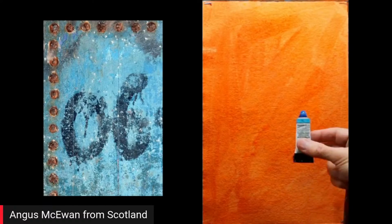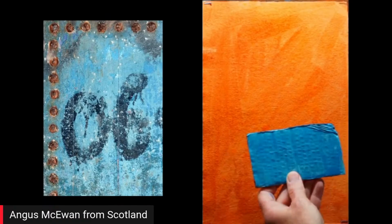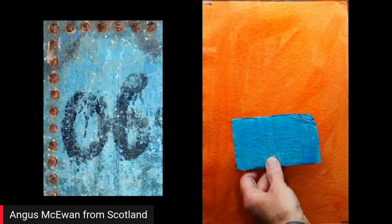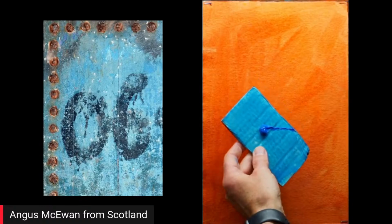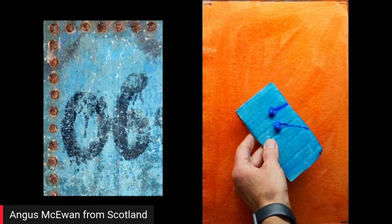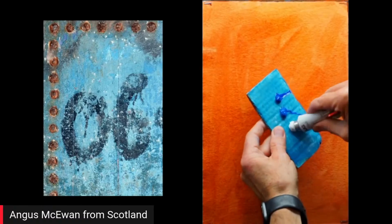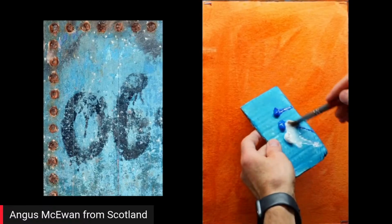All right. So what I'm doing is I've got a piece of cardboard here, and what I'm going to do is just put some thick paint in here. I've got some Verditer as well, and some white, and I'm going to mix that.